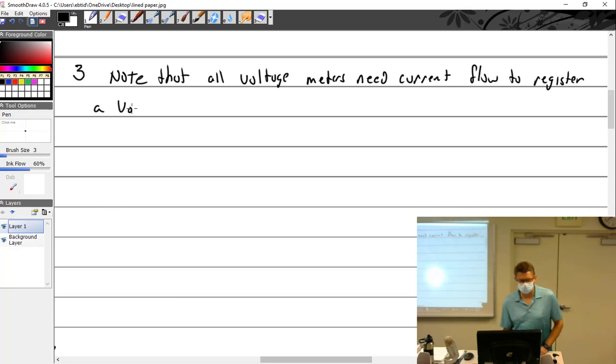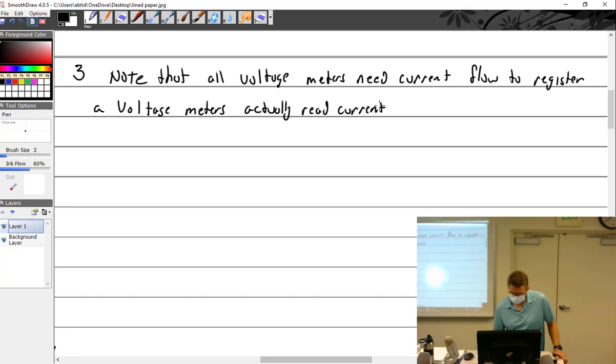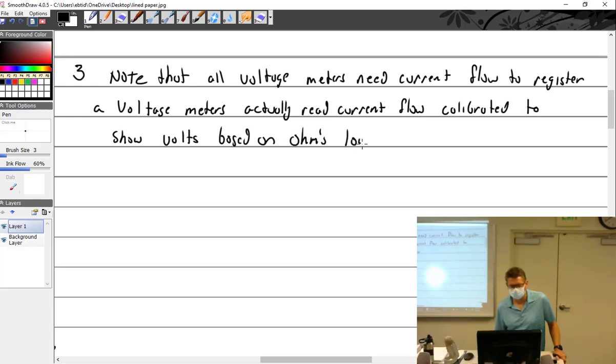So here, voltage meters actually read current. Read current flow, calibrated to show volts, based on Ohm's law, which is current flow is proportional to voltage, which I don't think I need to write.